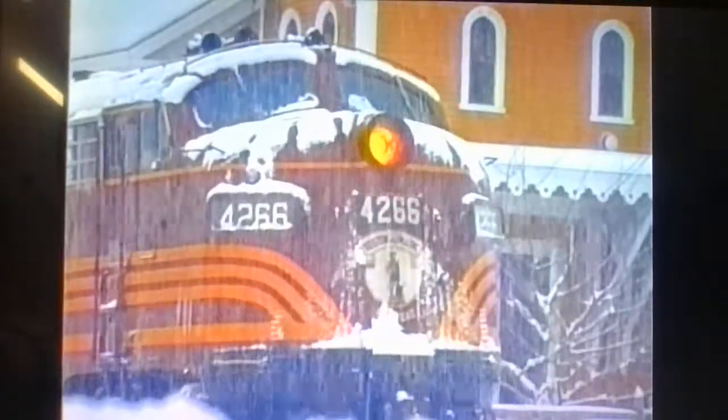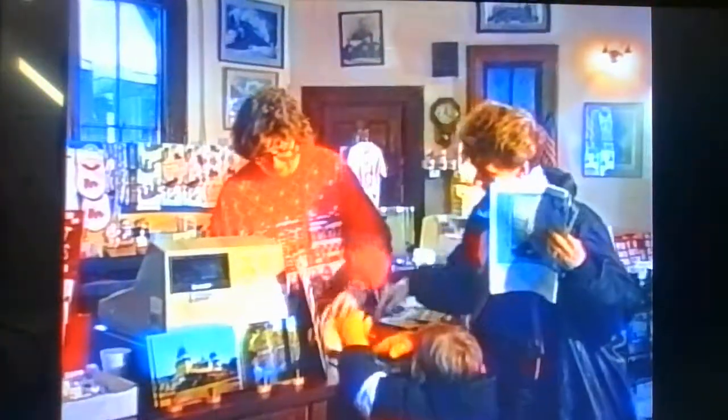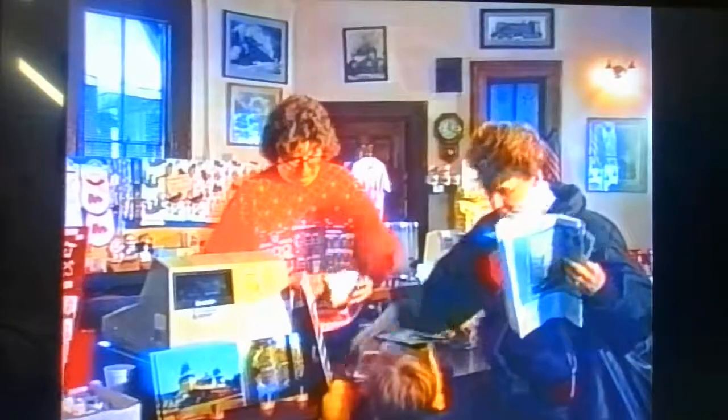Russ and Gary ready Snow Train 4266 for its series of final runs of the year. Inside the Brass Whistle gift shop, Dawn and Tracy prepare for the holidays. The gifts and souvenirs are especially appropriate for this time of year.